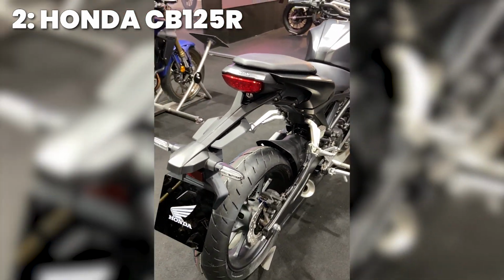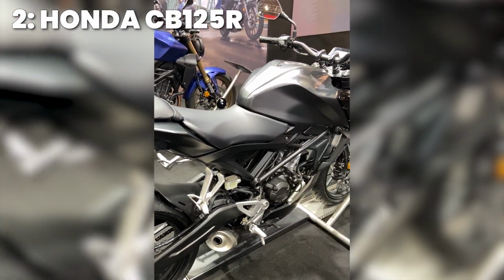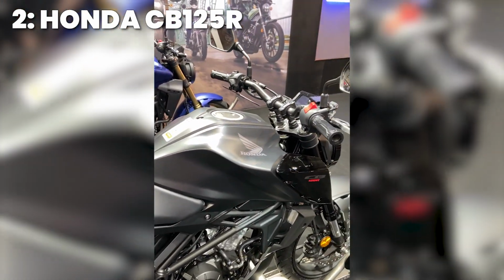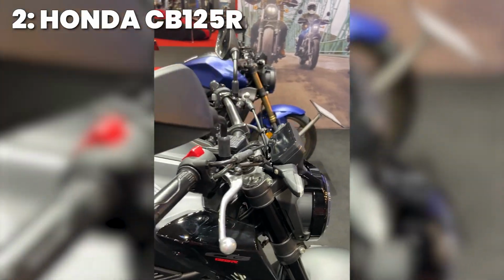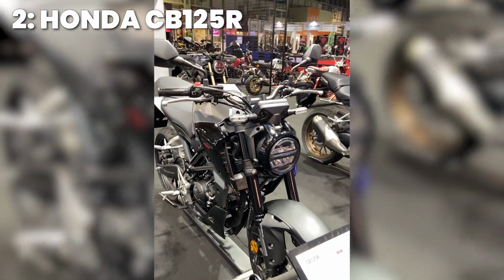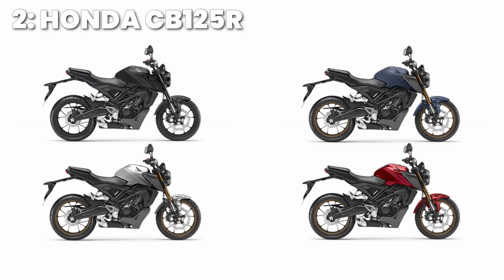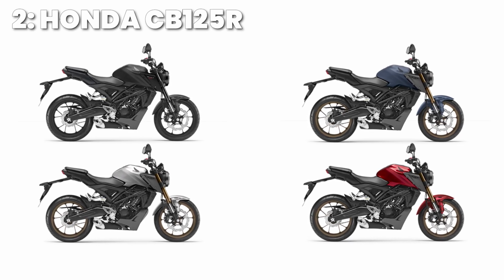The seat height is 816mm and it has an ultra low weight of 130kg, boasting the best power to weight ratio on this list. You'll see sprightly acceleration here. Tech is light too, with a simple but clean digital display and LED lighting throughout. You've got a host of colourway choices with matte gunpowder black, matte jeans blue, matte krypton silver and candy chromosphere red. My personal favourite, the Krypton Silver option.